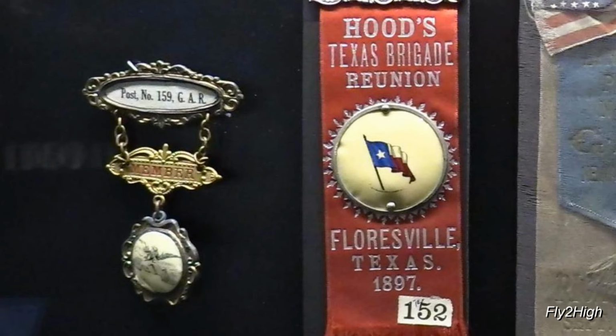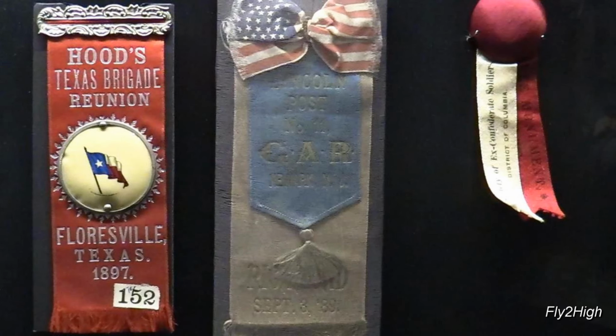This looks to be a membership pendant for Union Veterans Post number 159 of the Grand Army of the Republic. The red ribbon is from a reunion of Hood's Brigade in Floresville, Texas that took place in 1897. Another membership ribbon. This one from the Abraham Lincoln Post number 11 of the Grand Army of the Republic, September 3rd, 1889. And the last one, unfortunately, I cannot make out.